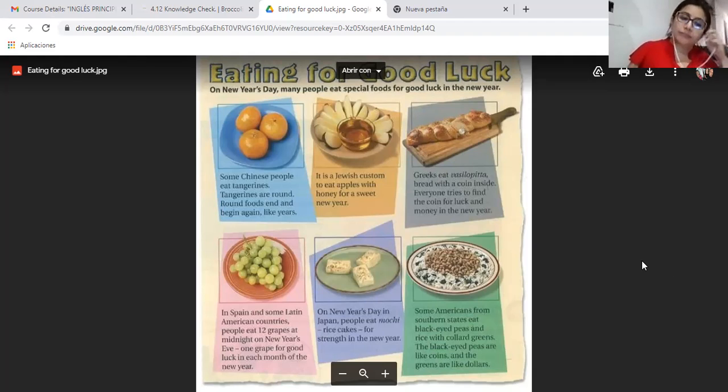Some Americans from southern states eat black-eyed peas and rice with collard greens. The black-eyed peas are like coin and the green are like dollars.